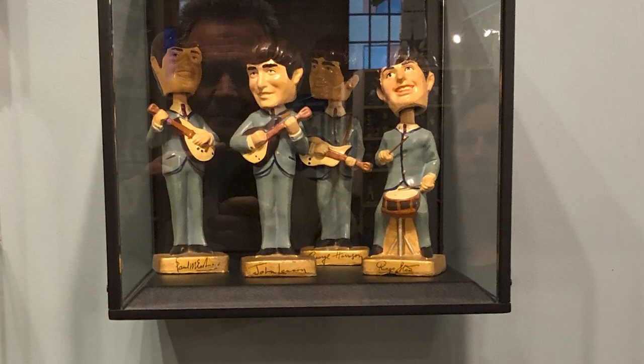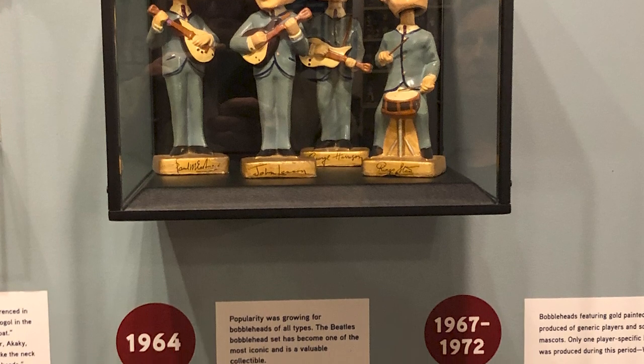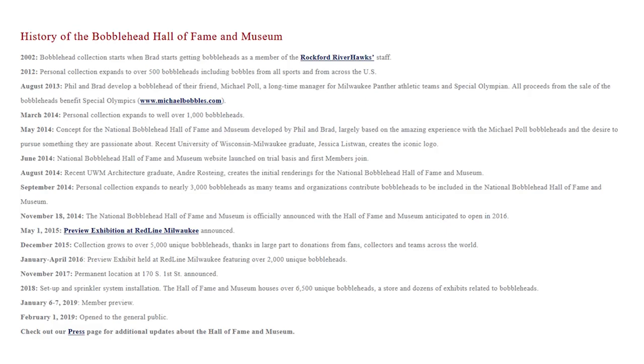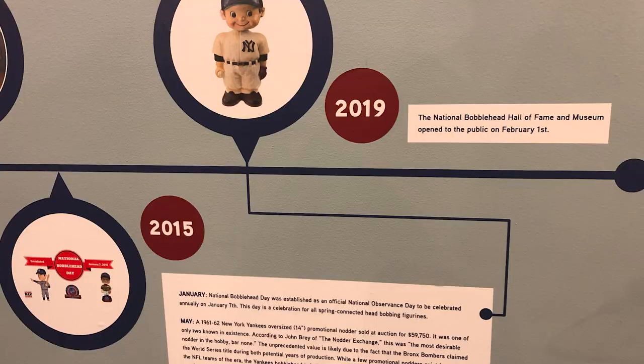In 1964, popularity was growing for bobbleheads of all types. The Beatles bobblehead set has become one of the most iconic and is a valuable collectible. I bet so. They have a complete timeline of the bobbleheads, and on the website, they give a history of the Bobblehead Hall of Fame Museum. And did you know that January 7th is officially designated as National Bobblehead Day? I bet you didn't know that.